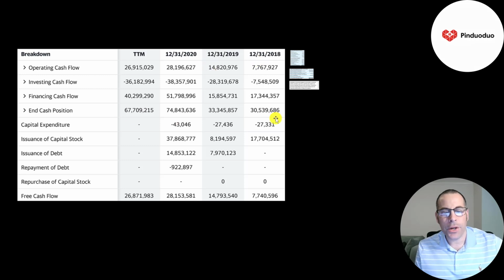They don't really have much in CapEx. Operating cash flow minus CapEx gives you your free cash flow, and they have lots of free cash flow remaining each year. But they've been adding a lot of stock, 17 billion in 2018, then 8 billion and 38 billion. They also added a lot of debt, 8 billion in 2019 and 15 billion in 2020.